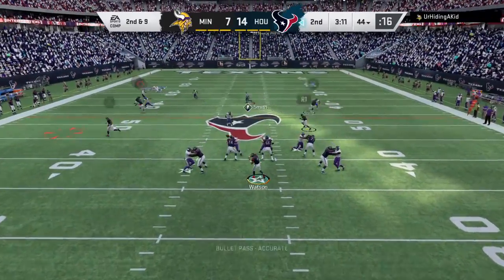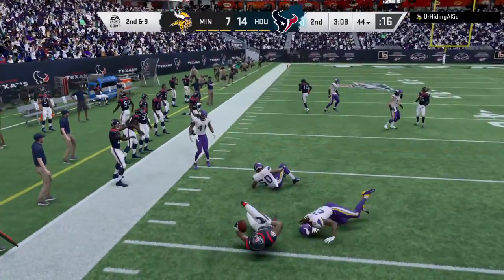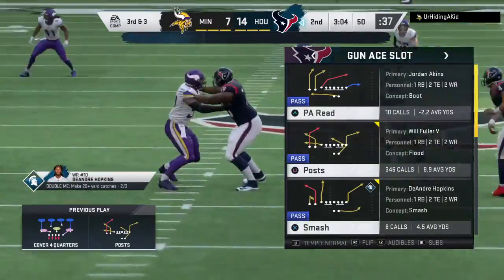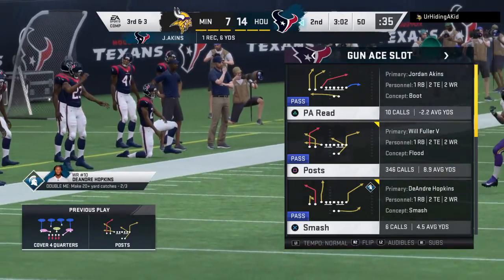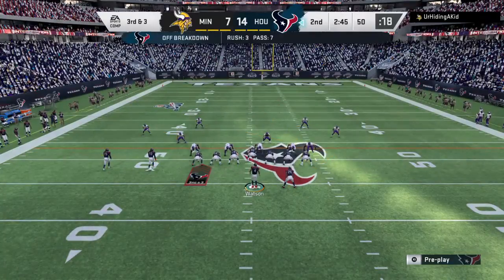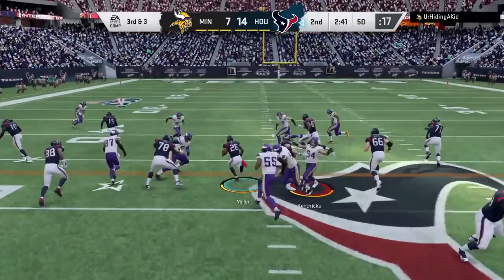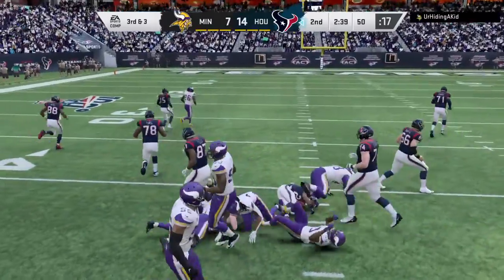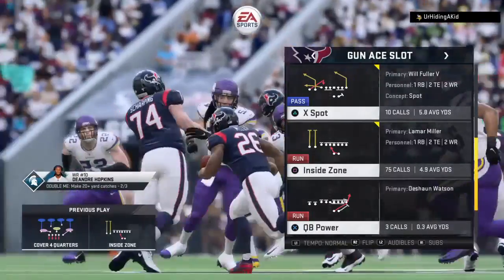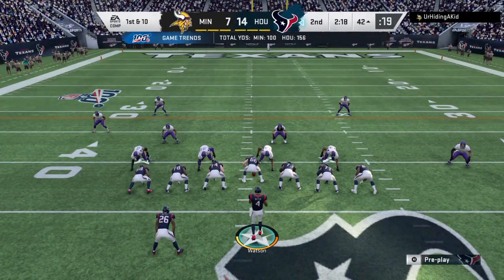On 2nd and 9, Watson. And he'll find Akins there, complete. 6 yards is the pickup, and that'll lead to a 3rd down. Let's not quibble about the gain there on 2nd down. That was a positive play because that was a take-what-you-can-get situation. Got out to the tight end. Now it gives them a much better opportunity to convert on 3rd down. This is Miller. And he's got the 1st down yardage before he's brought down at the 42. A strong 8 yards will keep this drive rolling.